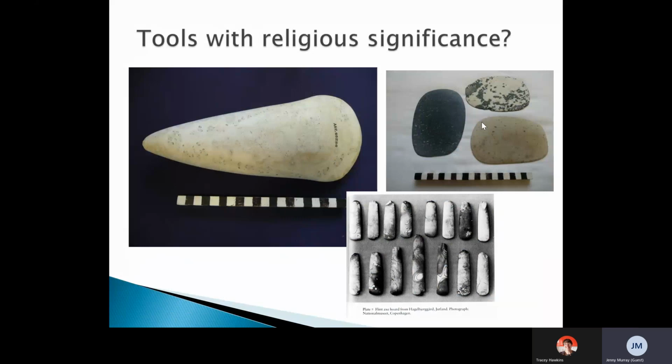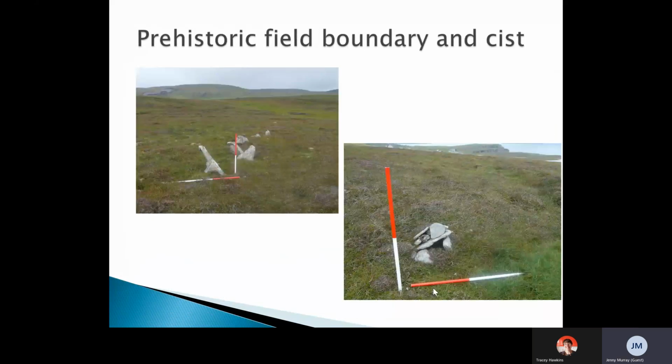Professor Glob suggests that Danish ards are contemporary with the fully polished flint axes also found in the moor. A closer survey of the Virdifield area revealed a prehistoric field boundary, a prehistoric house of unknown date, and a cist of probable Bronze Age date.